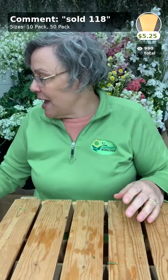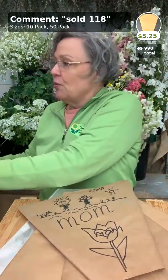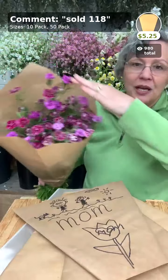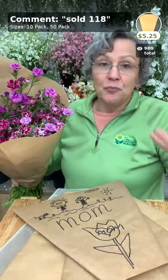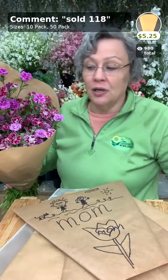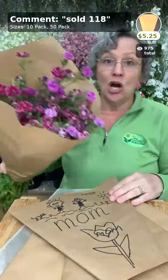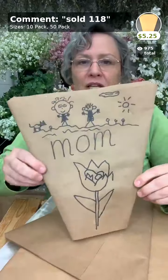All right, next up we have the craft sleeves. I'll just put them all up here and I'll talk about each one. So the craft sleeves are what we use to put our flowers in. This really helps showcase your flowers and protect them, especially if you're selling your bouquets at farmers markets or anywhere. It just protects your flowers. So this is the large one. And let's see, which one did we have up first? Okay, so we have the 12-inch up first.